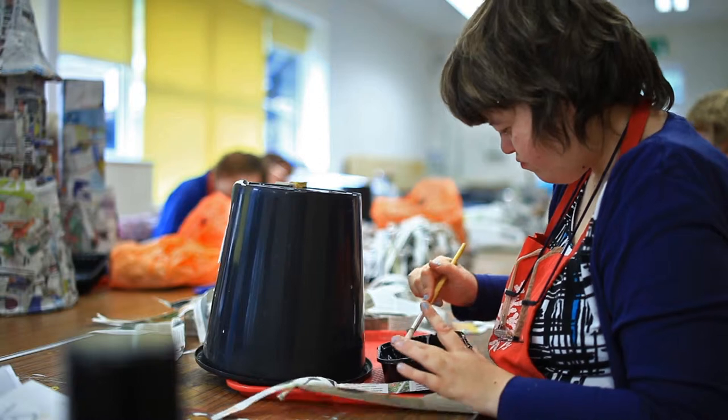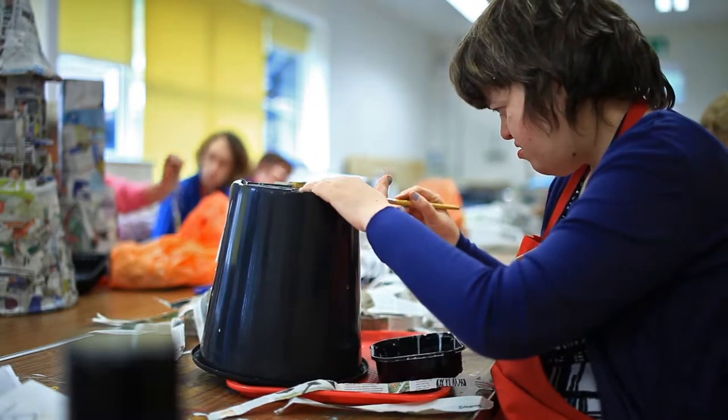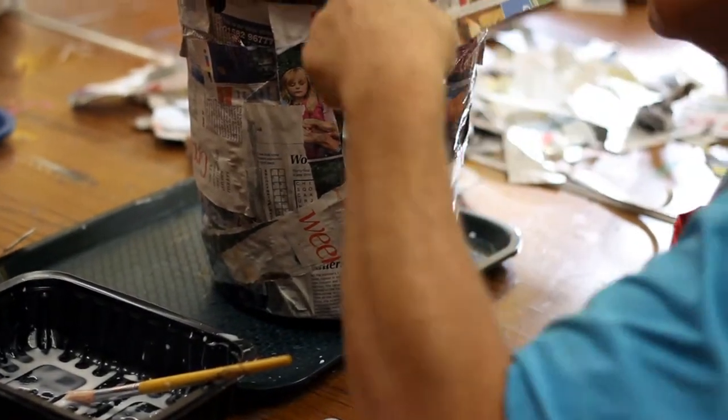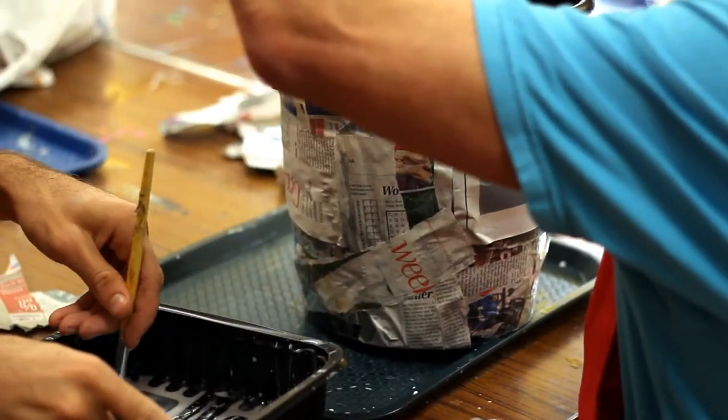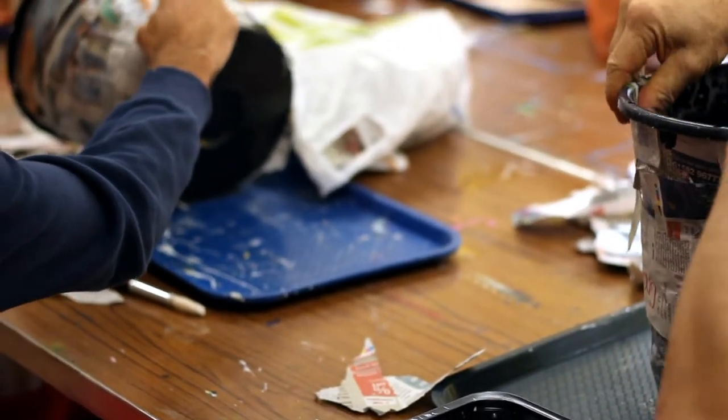People have various ranges of abilities and disabilities. We often pair up people if somebody is left-handed or right-handed and can only use one arm. Obviously, we always put a buddy next to them.